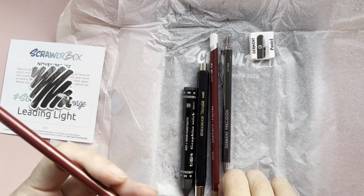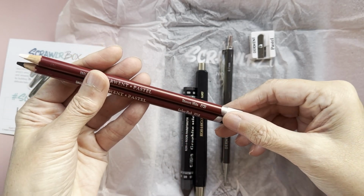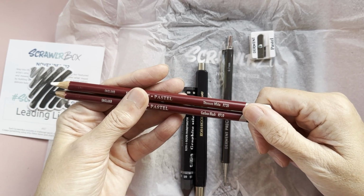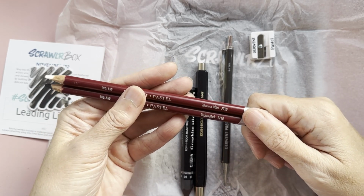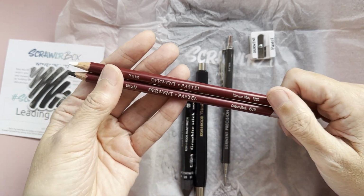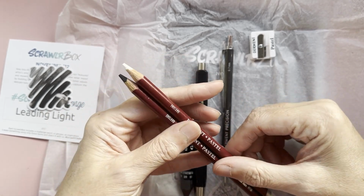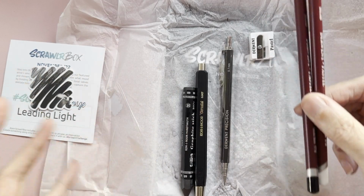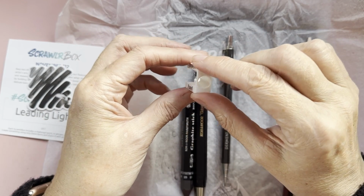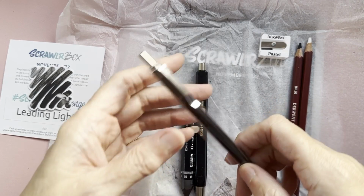Okay. So here's some things that I have got, but I don't think I've got these colours. Maybe not. I'll double check. Oh, probably have. It's always good to have more, I say, because these are the ones that you use quite a lot of. So we've got titanium white and carbon black in the Derwent pastel pencils. They are always a good addition to anybody's art supply arsenal, should I say. We have a Derwent pastel pencil sharpener, which is specifically for them. So that's good to have also.